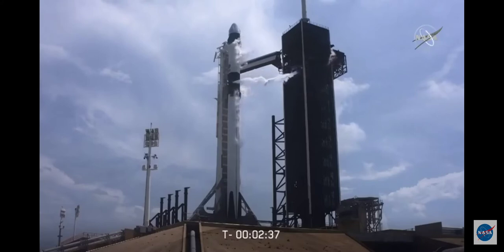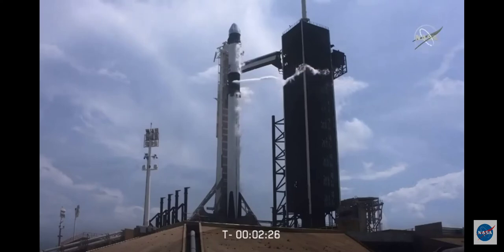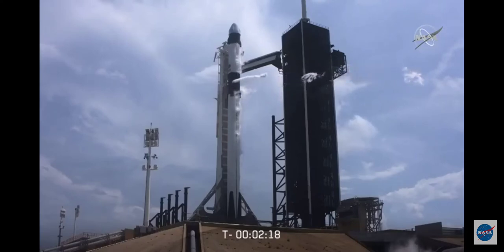Stage 2 will continue to load for about another half a minute or so. Once we get the completion of Stage 2 LOX loading, we have to vent down the line, so you'll see another large white cloud coming off of the strongback. That'll be normal. That'll happen around transitioning to internal power. T-minus 1 minute and 40 seconds. We're going on internal power now.